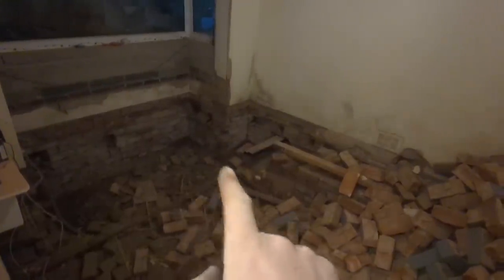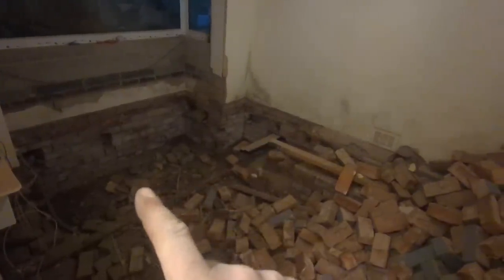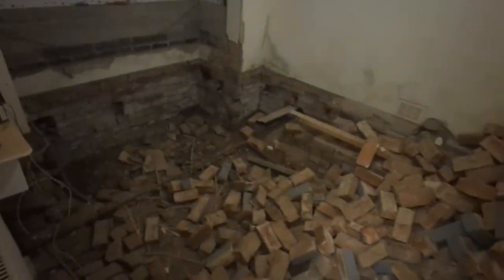Bear in mind, I can't go to the very top. I've still got to leave room for the floor covering, screed, insulation, concrete and hardcore. So I'll have a quick workout of how high I can go and then go to that. Right, let's crack on.